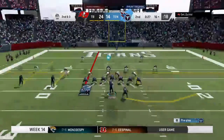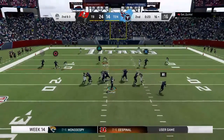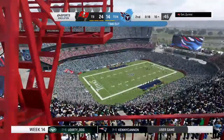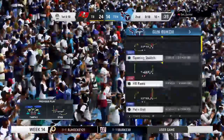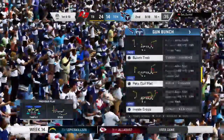Switch. Look at me. Go. Cut. 2nd and 3. Maybe not exactly what they had in mind, but that scramble good for 6 and a 1st down. The Titans going to use the first of their timeouts as the clock will stop with 18 seconds to go in the first half.